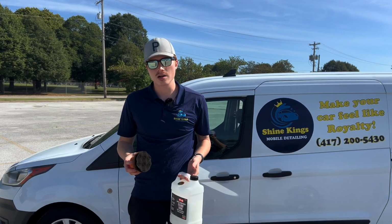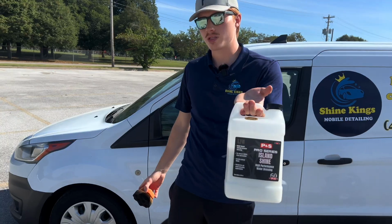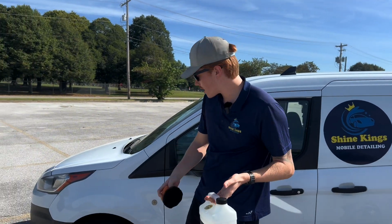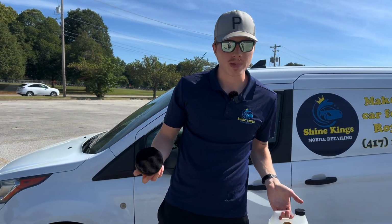Last thing for the exterior, the thing we finish with, is tire shine. So we just use, once again, P&S tire dressing and then an applicator pad. And all you do, put this onto the applicator pad, go around the entire wheel, and that just gives it a nice shine at the end.